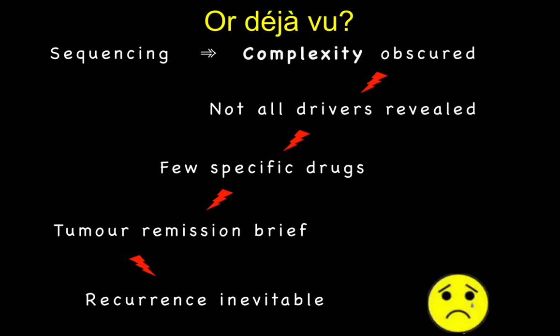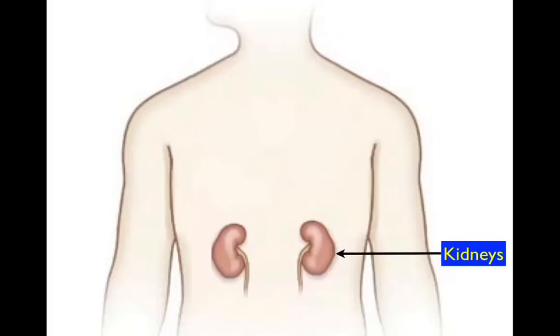We can indeed now sequence, but we may not be able to identify all the critical drivers. We actually still have few specific drugs for treatment, and in most cases, and we'll see other examples of this, tumour remission is brief and recurrence is inevitable. And that arises from the complexity of the genetic mayhem that we've mentioned in tumours.